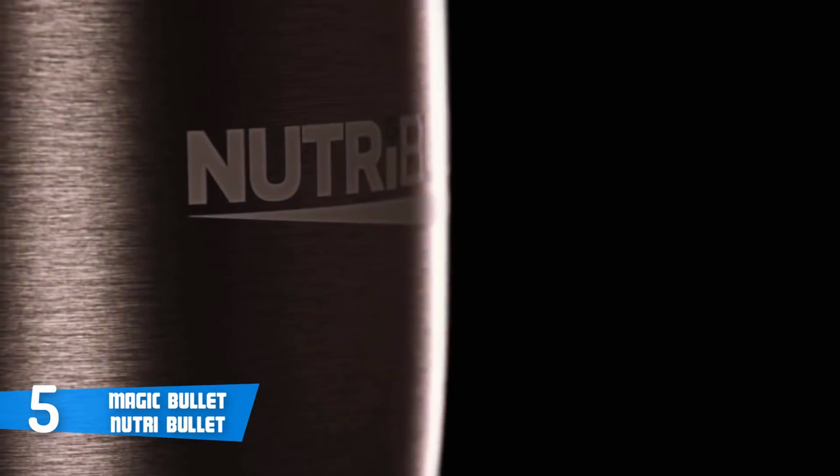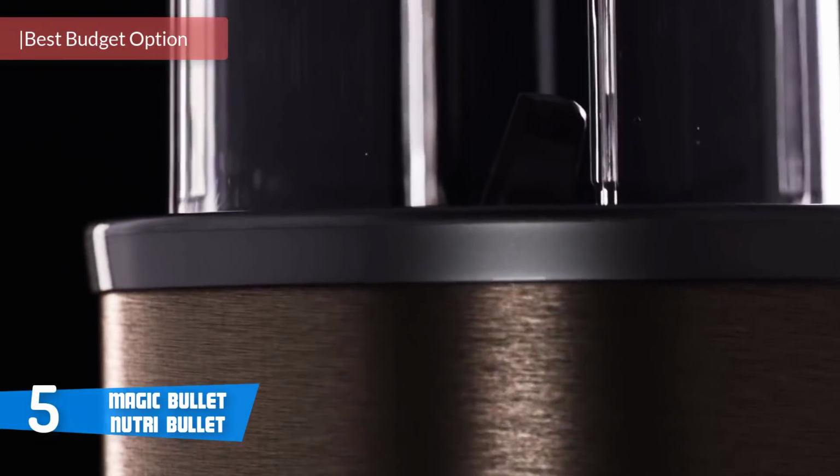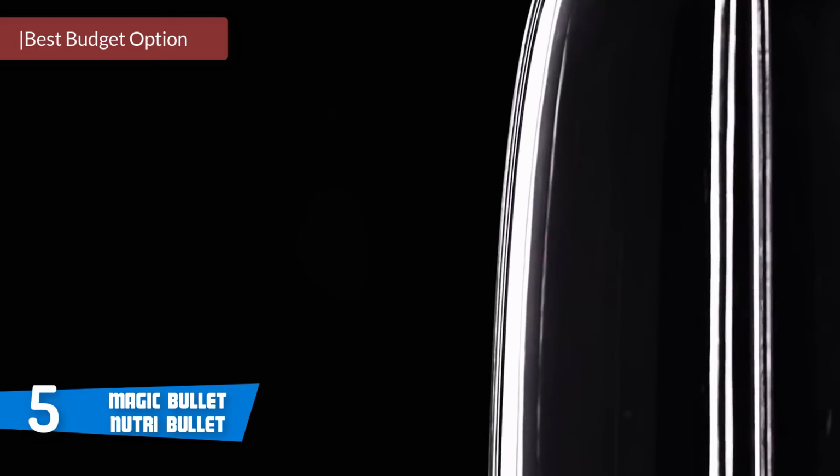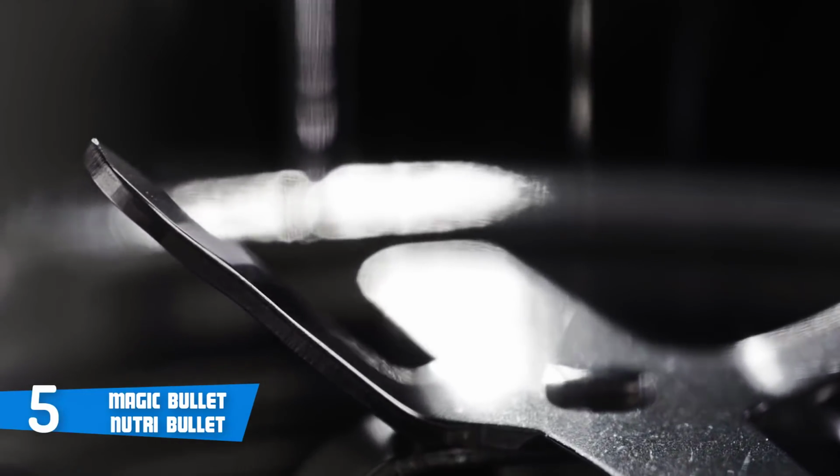At number 5, it's the Magic Bullet Nutri-Bullet. The Magic Bullet Nutri-Bullet system is a unique piece of tech that delivers healthy, nutritious drinks which can help you fight and prevent disease, lose weight, relieve your pain, promote a healthy lifestyle, and even add years to your life.